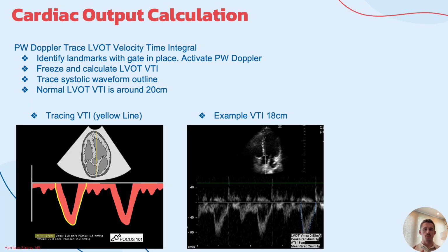Once you've placed your pulse wave Doppler gates, then we're going to be identifying the velocity time integral. So going back to calculus, whenever you took it, integral, right, is area under the curve. So we're going to be using the pulse wave Doppler to take an image of the amount of fluid moving under the transducer under a certain period of time. So we've identified our landmarks with the gate in place. We're activating the pulse wave Doppler. Then you're going to freeze and calculate the LVOT velocity time integral.